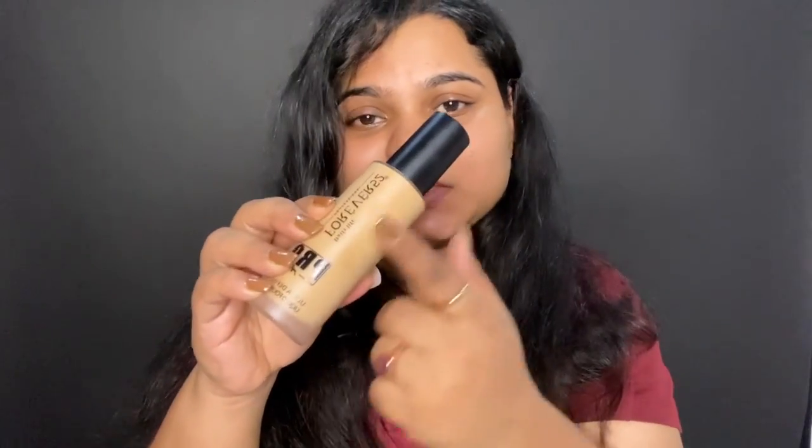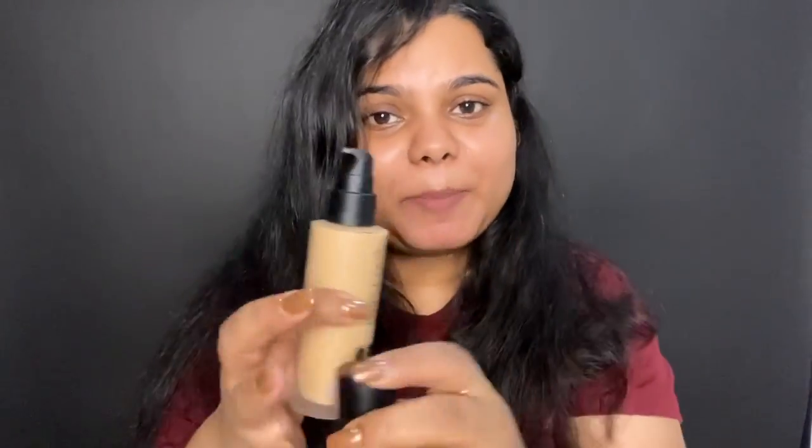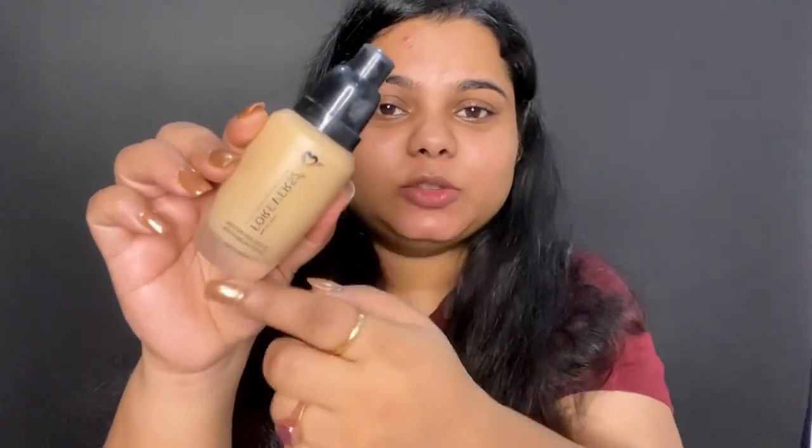So let's see how this one performs on the skin. When it comes to the packaging, this comes in a glass frosted bottle and it also has a pump, which is great because it gives you control on how much you want. Okay, so this is thicker in consistency, we can clearly see. I'm taking a few pumps of it. Actually, only one pump came after 3 pumps. And the packaging reminds me of their other liquid foundation, the Ultra Definition.